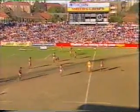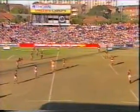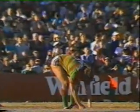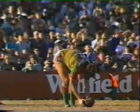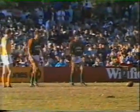The game has been played at a frenetic pace, very, very hard, lots of running from both sides, and I suggest that both sets of players are going to be very, very ready to go in that half-time dressing room and have the break and the oranges or the ice water or whatever it is that they have. But there's still time for more action in the remaining time.